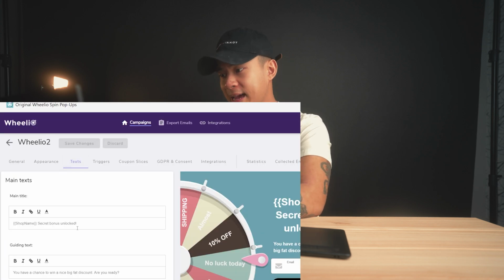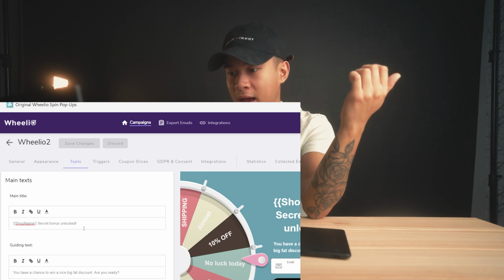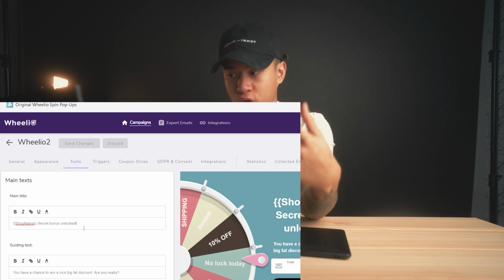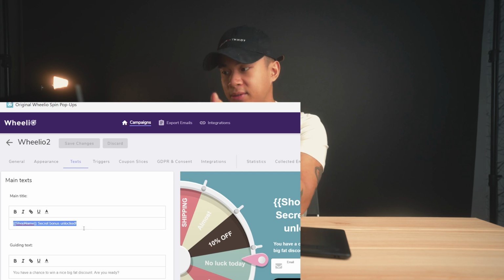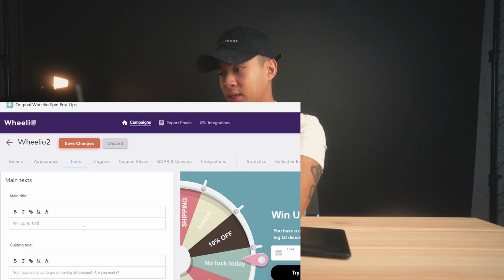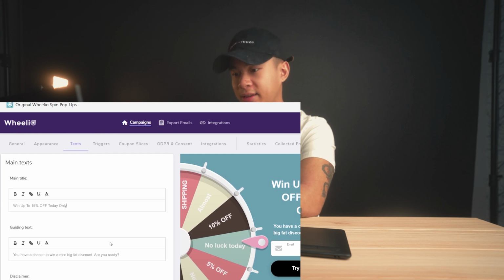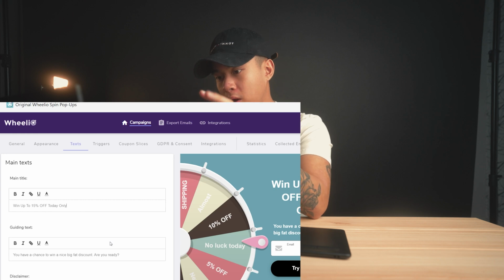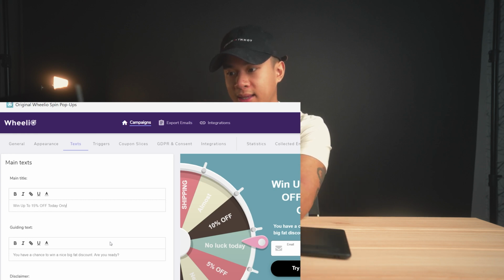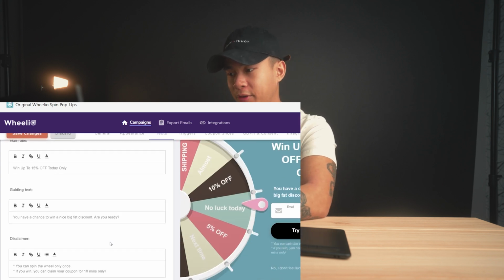Then we go over here to text. And I like to change the copy of the text, and I want to somehow incorporate scarcity, urgency, or trust in my copy. So for this, let's say your discount is 15%. So you would say, win up to 15% off today only. The guiding text, you can leave it as is, or you can incorporate some form of copy into it as well. For the Wheelio 2.0, the text is way too big for me to incorporate any copy without it looking super spammy and filling up the screen.